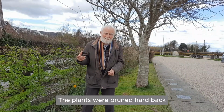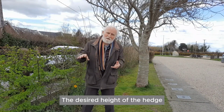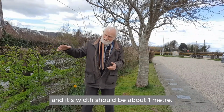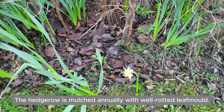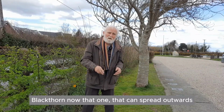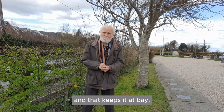The plants were pruned hard back the following year as well, in year 2. From then onwards they were trimmed annually in winter. The desired height of the hedge should be about 1.5 metres to 2 metres, and its width should be about 1 metre, as you see here in this 5-year-old hedgerow. The hedgerow is mulched annually with well-rotted leaf mould. Blackthorn now, that can spread outwards, and to curtail that, the grass here is cut along here to keep it under control, and that keeps it at bay.